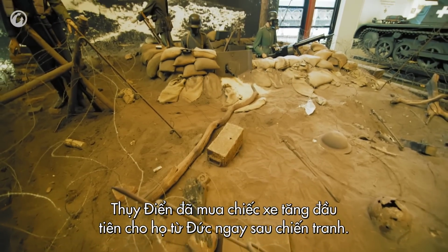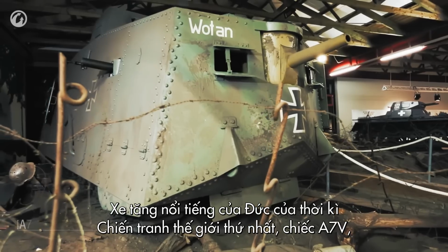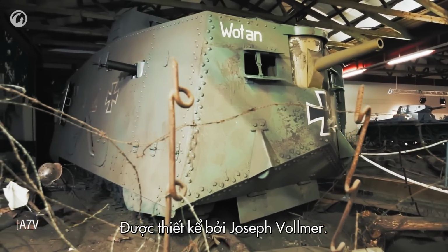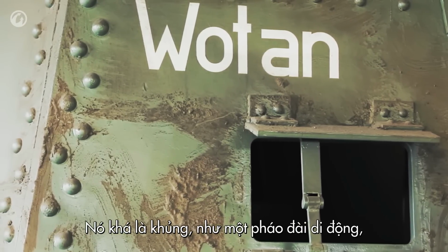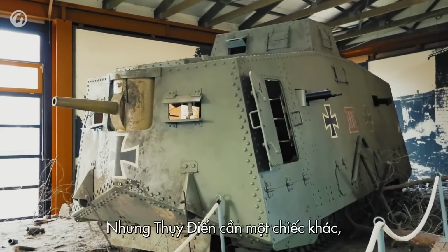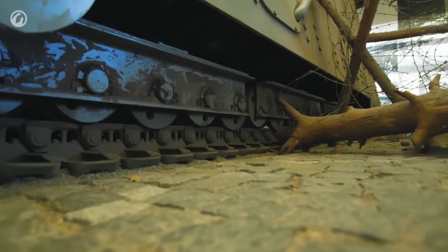The Swedes bought their first tank from the Germans after the war. The most famous German vehicle of the World War I era is the A7V, designed by Joseph Vollmer. It was huge, like a moving fortress, and had the largest number of crewmen in history. But Sweden needed another vehicle, which was disregarded by the German generals.